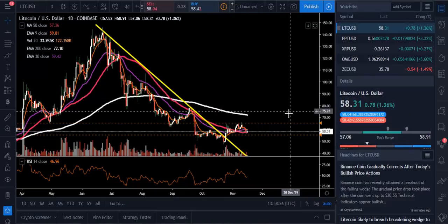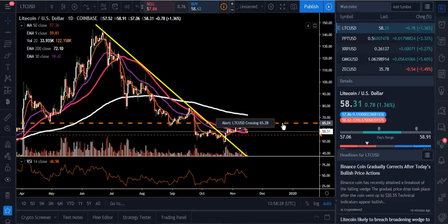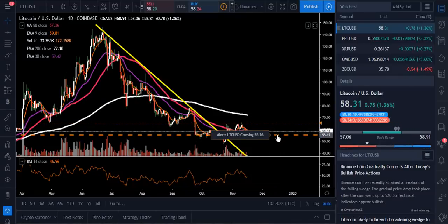And then Litecoin, we're still within the area where we had our alerts at. We had our alerts to the upside at 65.28. And to the downside, we had it here at 55.26.